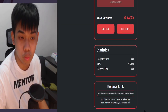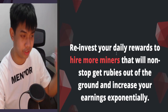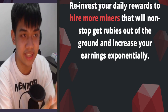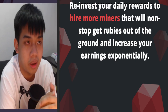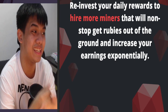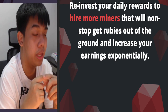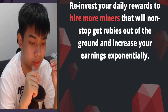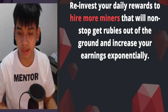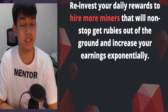Okay, so now let's go forward again in the white paper. The strategy here is 6 to 1. What is 6 to 1? If you are not yet a member or you haven't tried this kind of project, 6 to 1 refers to you reinvest 6 times and then you withdraw 1 time. The 6 to 1 strategy works because it helps everyone make a consistent amount of money while they are having more rewards inside the platform.